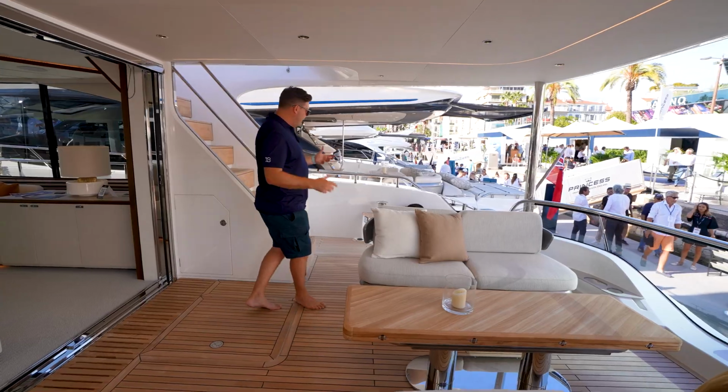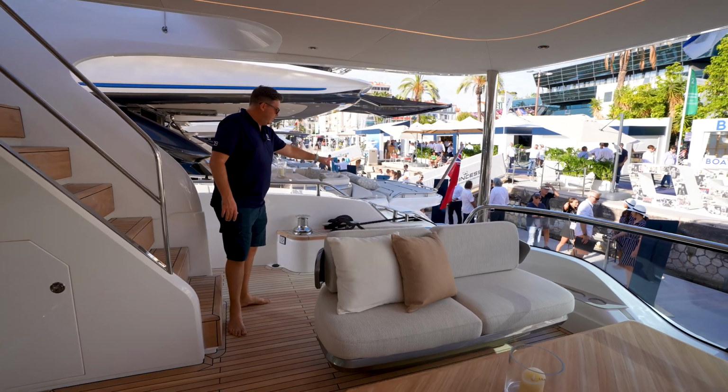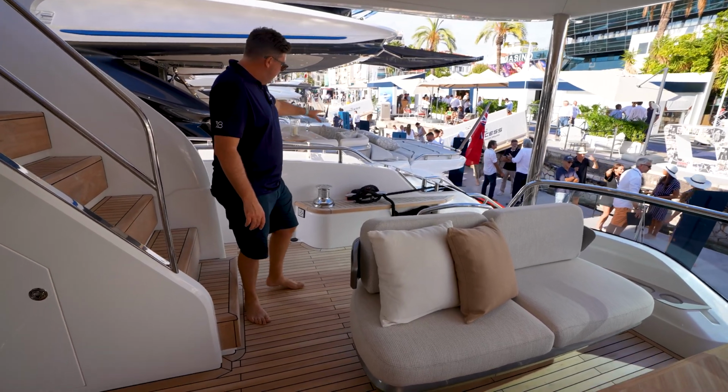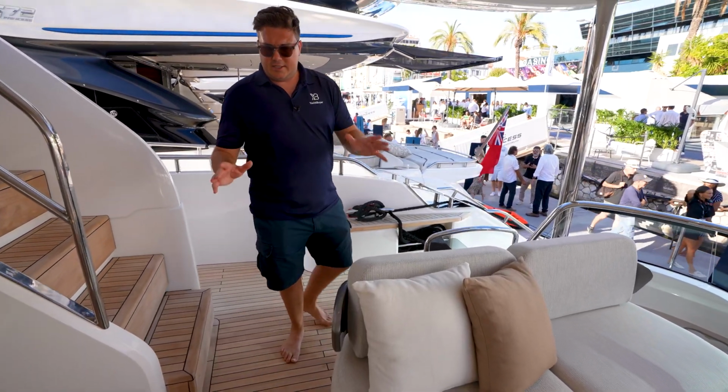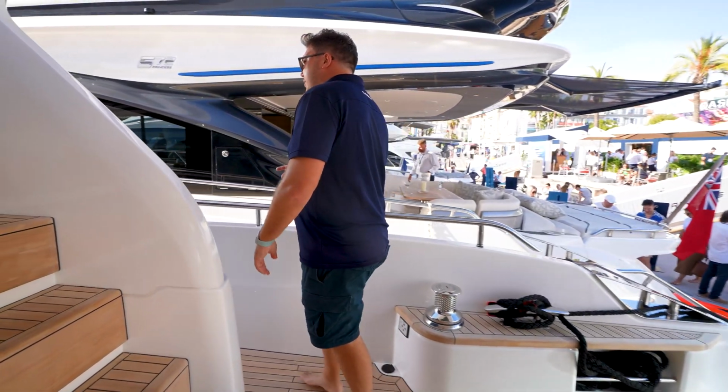There's the practical stuff as well, of course. You've got all your mooring gear down here, the integration neatly of the fair leads and the nice big cleat and the winch and all of that good stuff that you need to actually run the boat. We'll carry on up the starboard side to the foredeck.